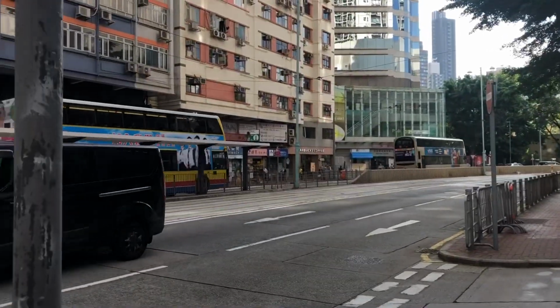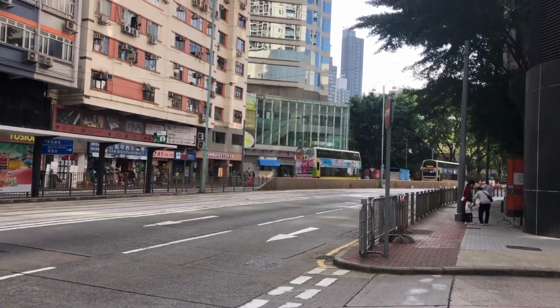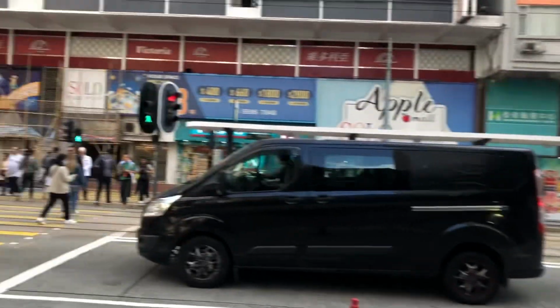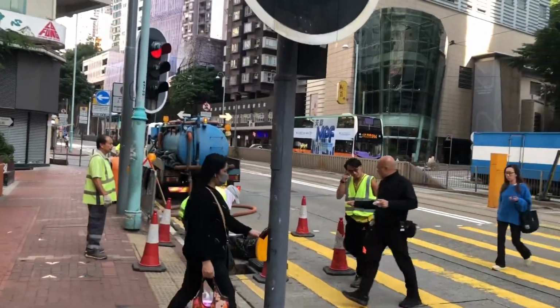Named after the nearby Tin Hau Temple, around somewhere there, the station is actually at the core of the Causeway Bay neighborhood. However, the station's presence has caused the surrounding area to be called Tin Hau.